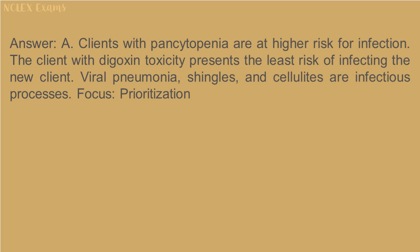Answer: A. Clients with pancytopenia are at higher risk for infection. The client with digoxin toxicity presents the least risk of infecting the new client. Viral pneumonia, shingles, and cellulitis are infectious processes. Focus: prioritization.